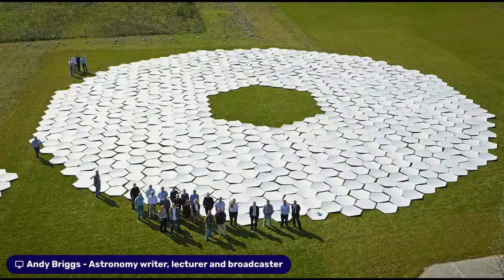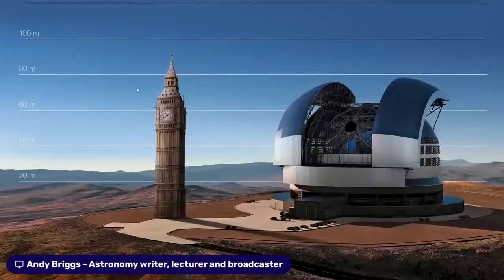And if you want to know what a 39-meter mirror actually looks like, they've done it using these cardboard hexagons. They laid this out to show you just how vast that primary mirror actually is. That's quite an amazingly large mirror. Amazing. And if you want to know how big the observatory will be, well, this is the observatory compared to Big Ben. So as you can see, it's big. If you want a comparison for landmarks in your country, go to the website of the European Southern Observatory, and they've got the observatory compared to lots of other landmarks around the world. But as you can see, it's going to be absolutely enormous.